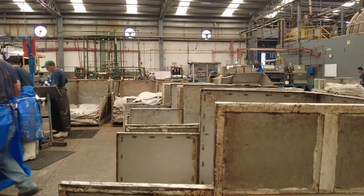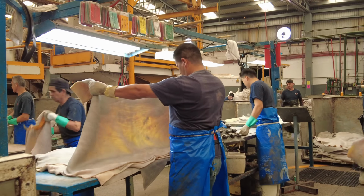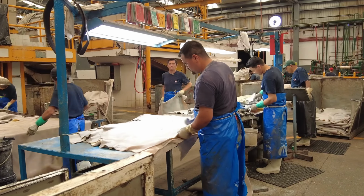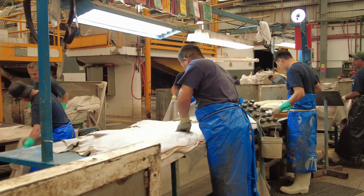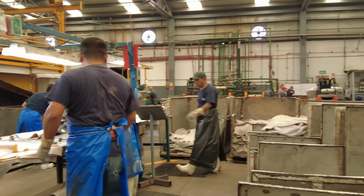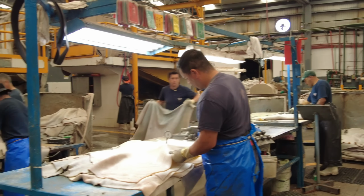We have lightweights, 2 ounces to 5 ounces. It's gonna be a different formulation. So how thick they are when they start out determines the way that they're tanned. Like if this hide is thicker than the last one, it goes into a different bin because it'll be tanned differently.